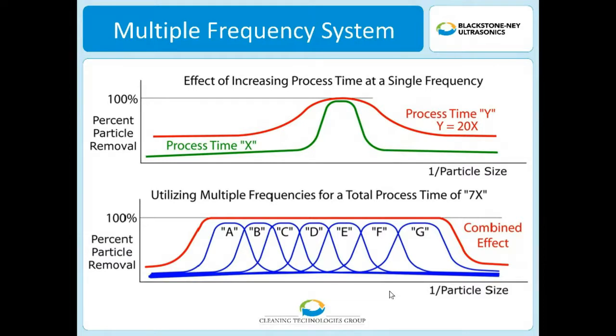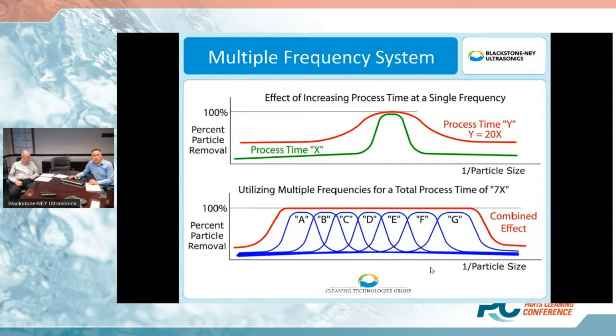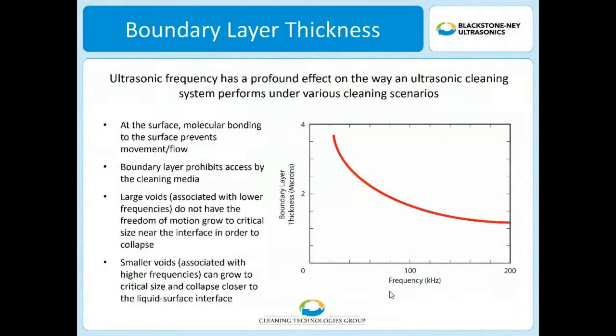Just to highlight quickly again what John was talking about with the data plots earlier on different frequencies. This is not to scale, but generally showing that when we employ a multiple frequency system with those bell curves around particle cleanup in each particle size range, if we put them together with a multi-frequency cleaning system, we can do a much better job of cleaning up a broad spectrum of particle sizes. I think I can skip that one. This would be good for you to discuss.